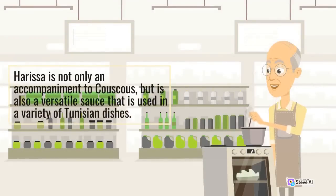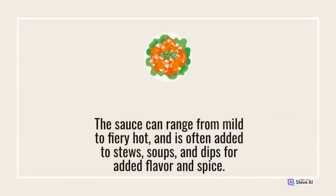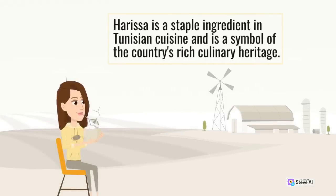Harissa is not only an accompaniment to couscous, but is also a versatile sauce that is used in a variety of Tunisian dishes. The sauce can range from mild to fiery hot, and is often added to stews, soups, and dips for added flavor and spice. Harissa is a staple ingredient in Tunisian cuisine and is a symbol of the country's rich culinary heritage.